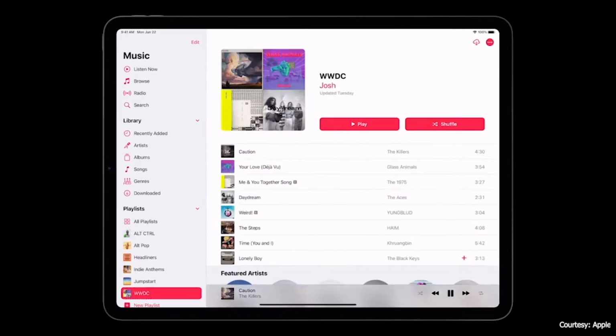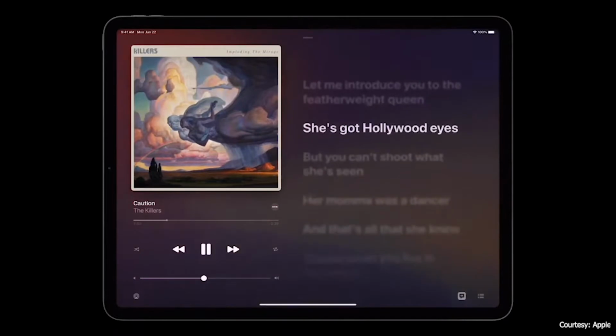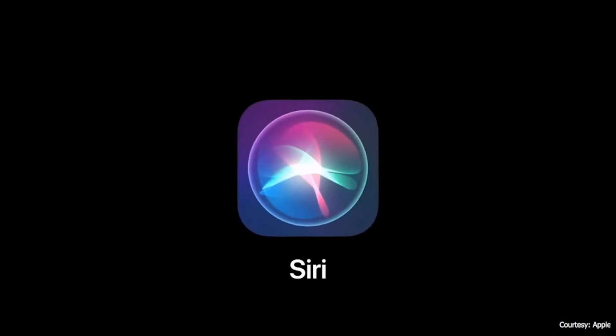And once I start playing a song, I can bring up the brand new full-screen player where I can see rich album art, transport controls, and lyrics all in one single view. And these are just some of the enhancements that are coming to apps in iPadOS. We're really loving these new app designs, but there's more, starting with Siri.